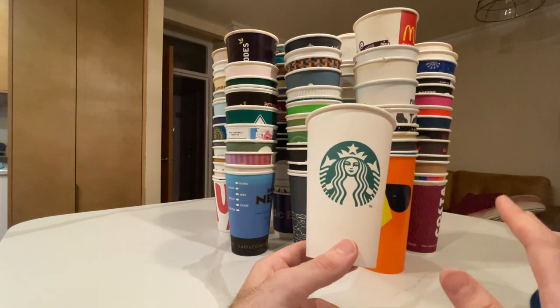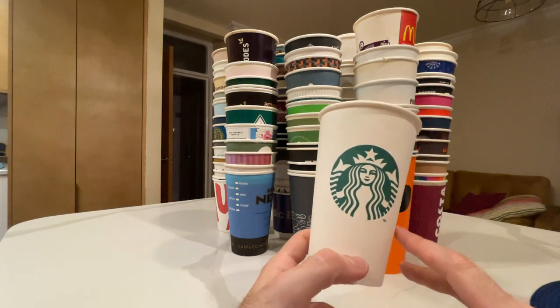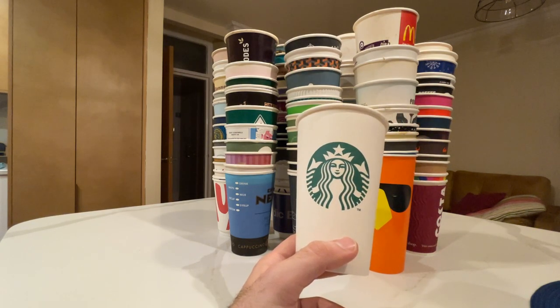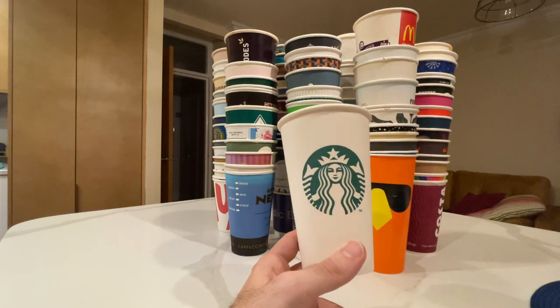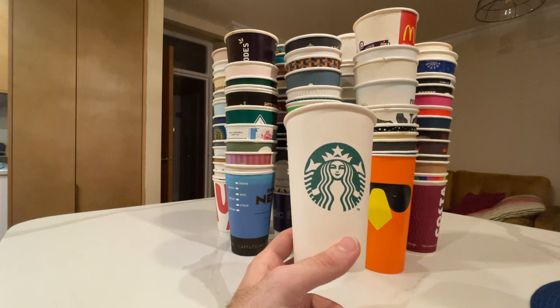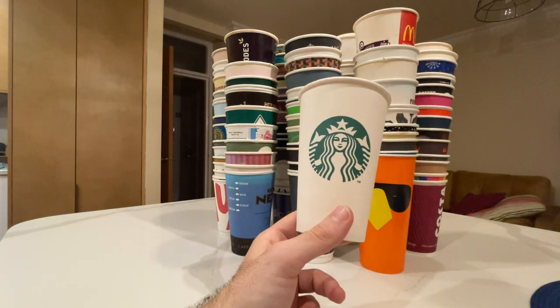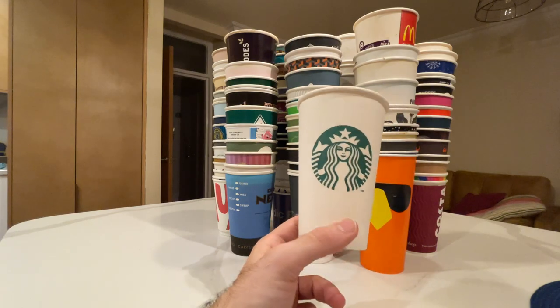In my opinion, it's not bad coffee. But again, if you want to get a coffee and drink it, be that latte, cappuccino, filter coffee or espresso, I don't drink espressos, but I assume it's the same. But speaking for cappuccinos and lattes, that's what I drink with all of these cups, mostly. I never want to go and drink again at Starbucks.